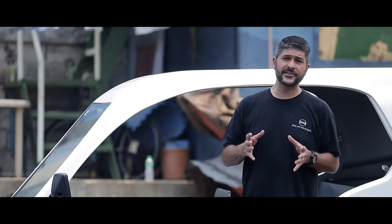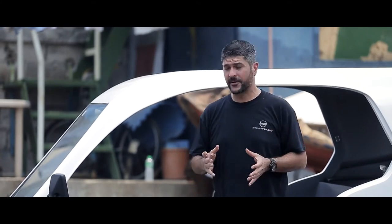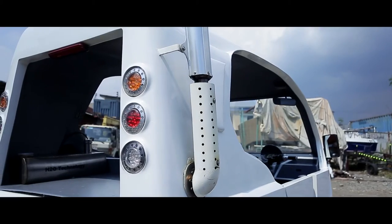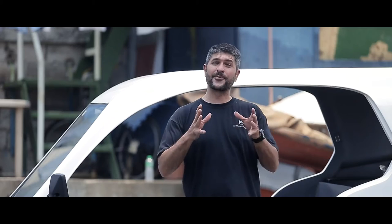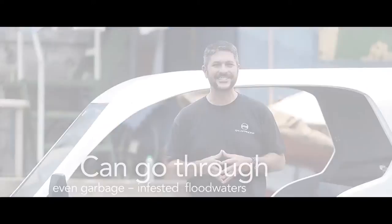The H2O Salamander is buoyant and very stable. It's compact and maneuverable. It also has this switch over here that you can switch from land to water. Plus, it has GPS and a proprietary gearbox, a multi-compartmentalized hull, and a propeller that's capable of going through even garbage-infested floodwaters.